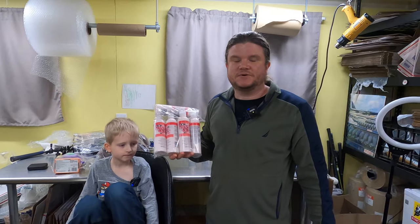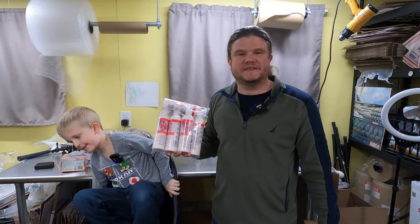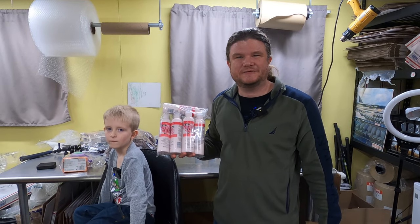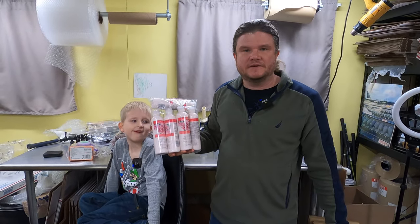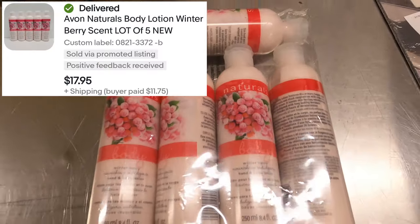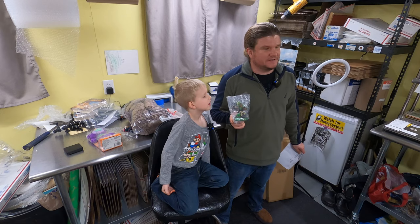Sold some vintage Avon lotions. We bought a bunch of these at a sale. I think we got footage of it, didn't we? I don't know if I did a video on that or not. Bought a bunch of these. I think we got them all for like a dollar each or something. And then I lotted them up by flavors. And this went out the door for $17.95. I actually just lowered the price on this and just relisted it today. So that's pretty cool.